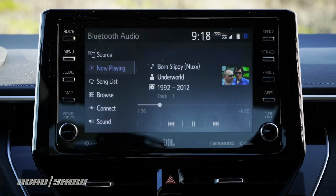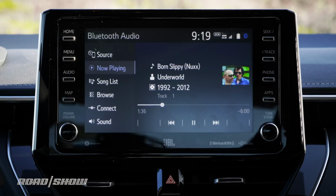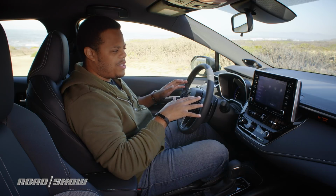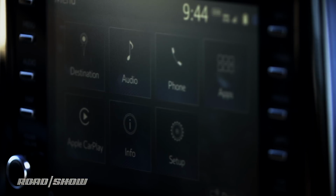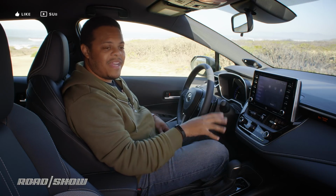First, let's pop into the audio source where you'll see that we've got a redesigned now playing screen that has all of your track information over here, but also this new sidebar that allows you quick access to the various things you might want to do with your music. For example, changing the source. Here we can see that we've got satellite radio, AM, FM terrestrial radio with HD decoding, USB connectivity, Bluetooth. No CD player for this generation, but we've got a large list of apps that are supported, including Pandora, iHeartRadio, Slacker, and more. Of course, if you have an Apple device, you can plug into the USB port to get standard Apple CarPlay connectivity, and that's going to allow you to bring dozens more apps to the dashboard.